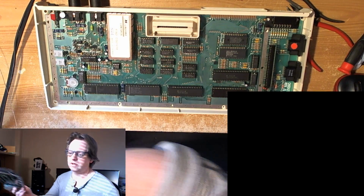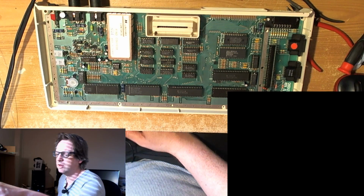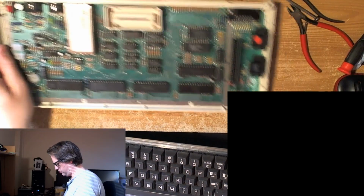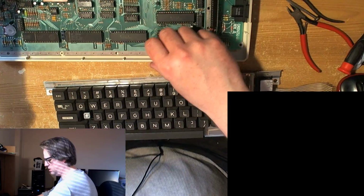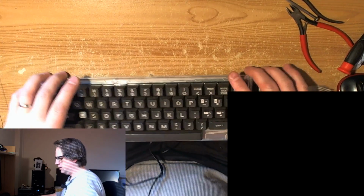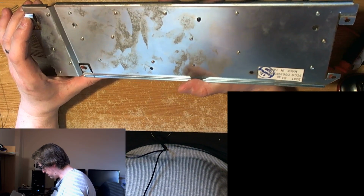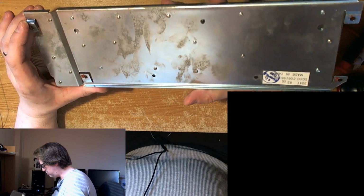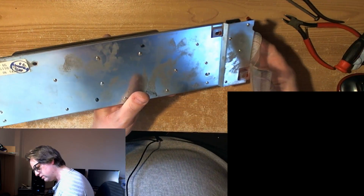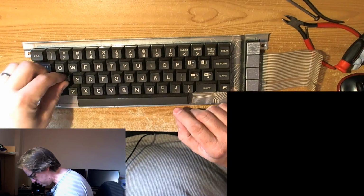Tricky. Okay, final one, last one. Let's put this with the done pile. Let's go to this one here. We got this one. What do they call this? A stack pole or something like that? Stack pole. Yes, that's the one. Stack pole keyboard. So we just got a missing key.